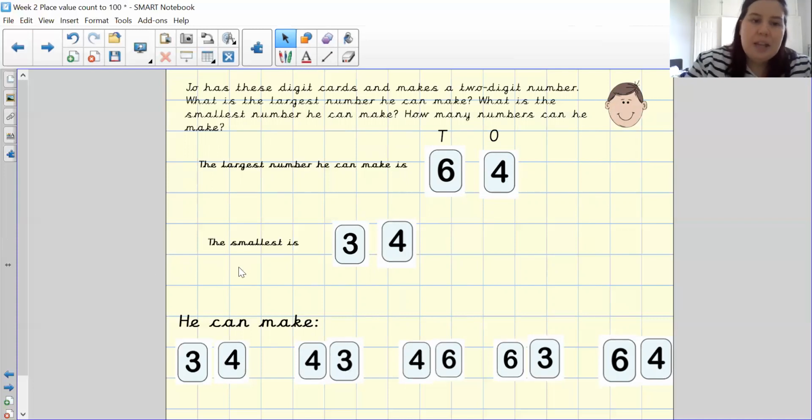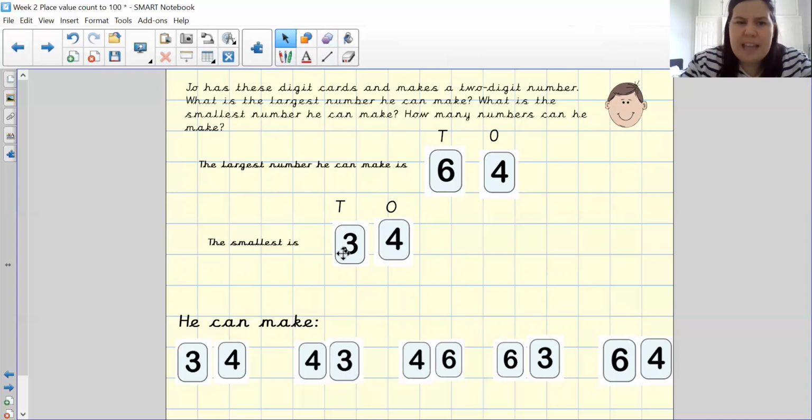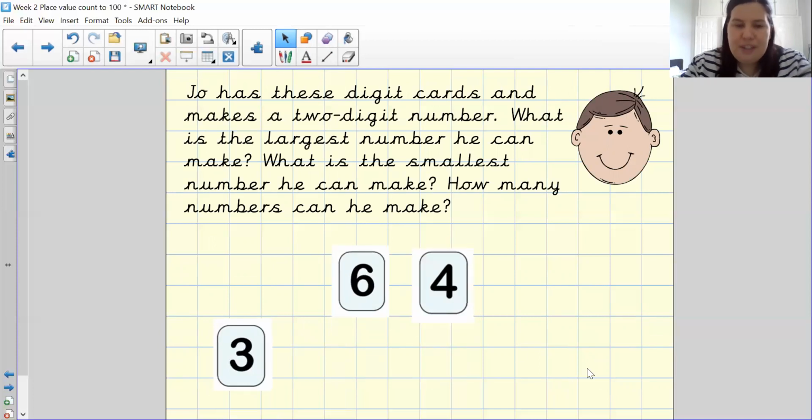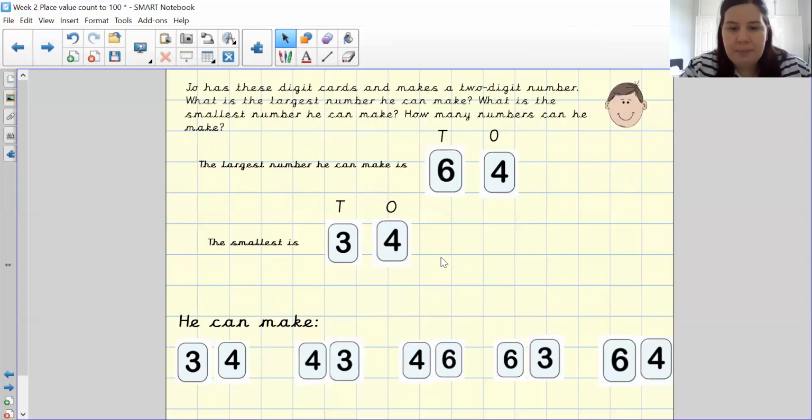So well done if you have made that at home, and give yourself a big tick and a big pat on the back. The smallest number is the same thing you are going to do. You're going to do tens and ones. So you'd write tens and ones above your number. Now I'm looking for the smallest number to go into my tens because I'm trying to make a small number. So my smallest number out of my 3 cards was 3. And then I look for the next smallest number, which was either 6 or 4. 4, well done. So I've moved them to go together. So 34 is the smallest number I could make.